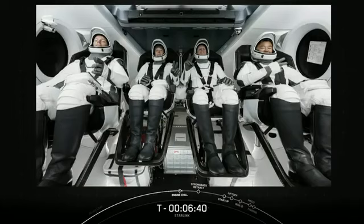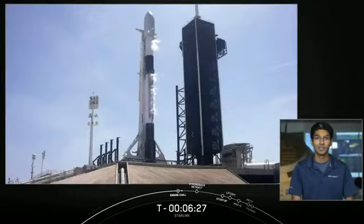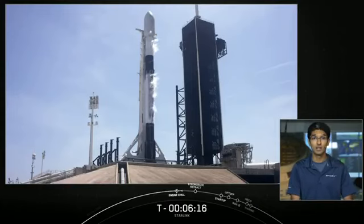Those were NASA astronauts Shane Kimbrough and Megan MacArthur, European Space Agency astronaut Thomas Pesquet, and Japan Aerospace Exploration Agency astronaut Aki Hoshide. That was the start of the 6-month Crew 2 mission to the International Space Station. And just 8 days later, after spending 167 days in space, the Crew 1 astronauts returned to Earth on Sunday, May 2nd, making their journey the longest duration mission for a U.S. spacecraft since the final Skylab mission in 1974.